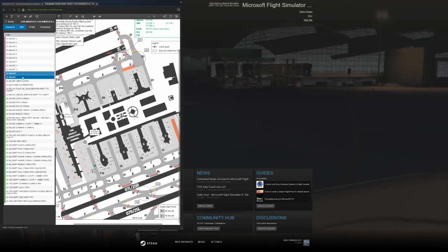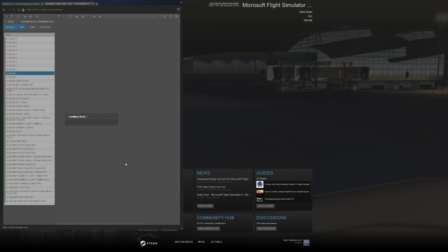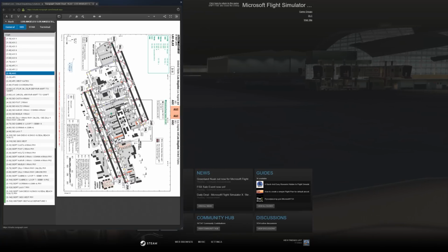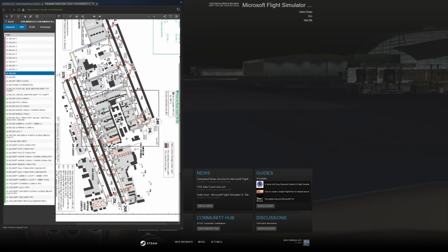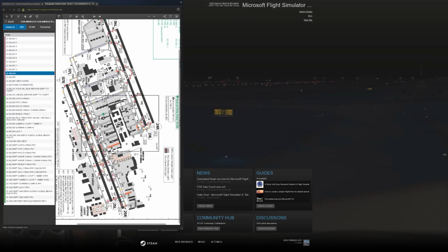So as we look at a broader picture of the terminal, you can see that Bravo's going to take us right down here to the takeoff hold line of 25 right. So we'll go down here, check for any traffic, get our takeoff clearance, and then we'll enter and shoot off of 25 right.